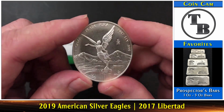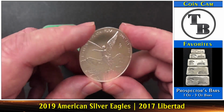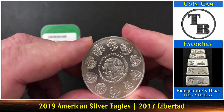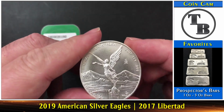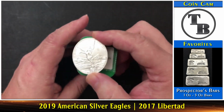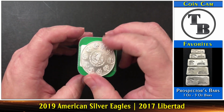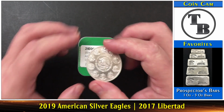I didn't have a 2017, so as some of you may know, I'm trying to collect every year of the American Silver Eagle, the Canadian Maple Leaf, and the Libertad. I just think it'd be cool to have every year from the government-issued North American countries. And so when I saw this Libertad on there, it was a decent price. It was respectable. I don't remember exactly how much it was. It wasn't that much, so I bought it as long as I was paying for shipping for this guy. Why not throw this beautiful coin in there as well? And again, it checks off a box on my spreadsheet for 2017. So I'm glad I got it.